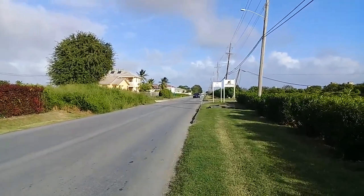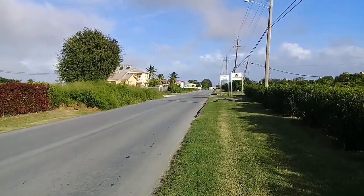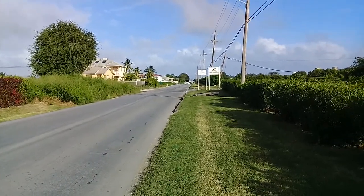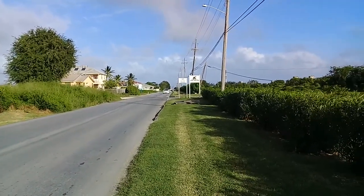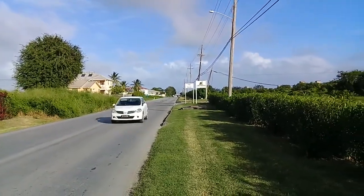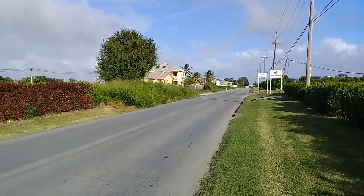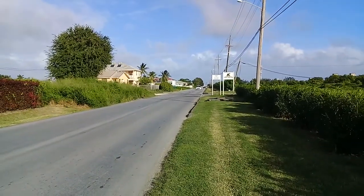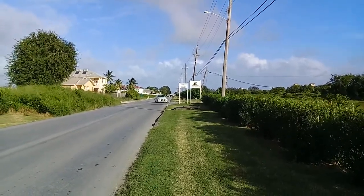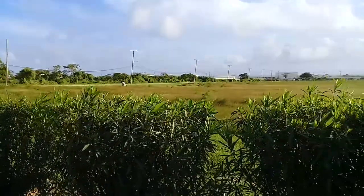Also known as Highway 7. And it also leads to the Barbados National Oil Company Limited. The right turn will lead to the Barbados National Oil Company Limited and Grantley Adams Industrial Estate.